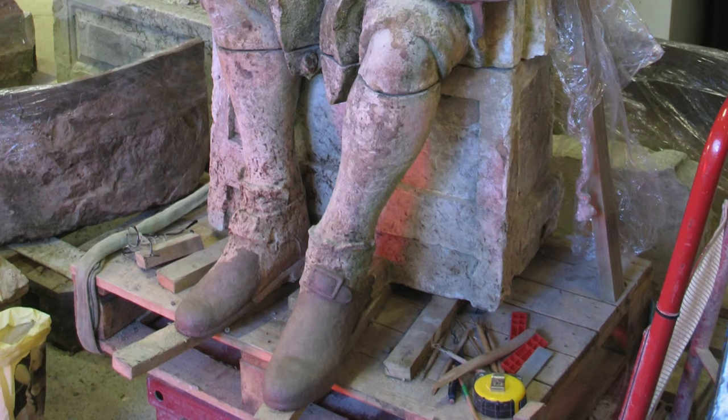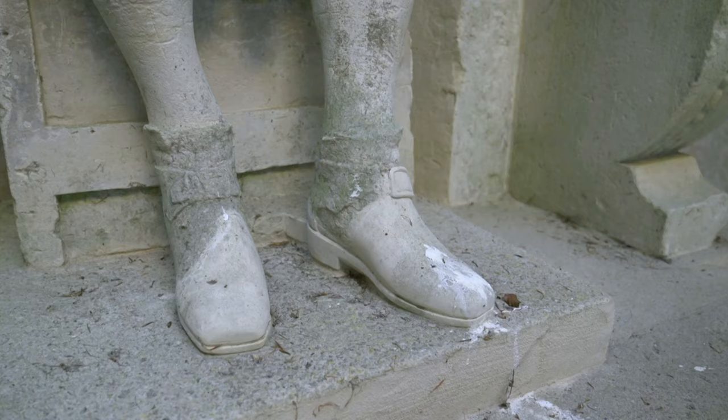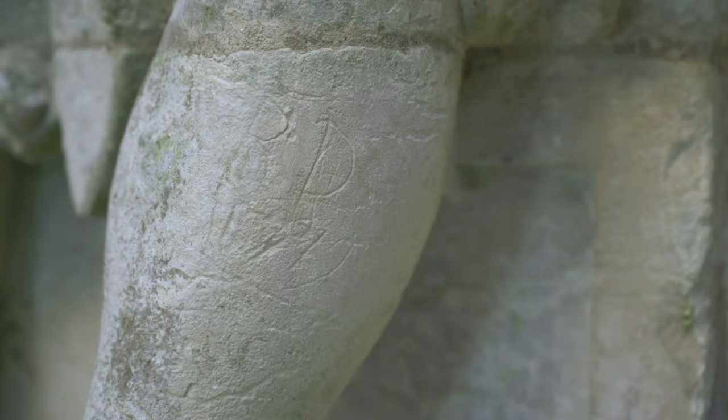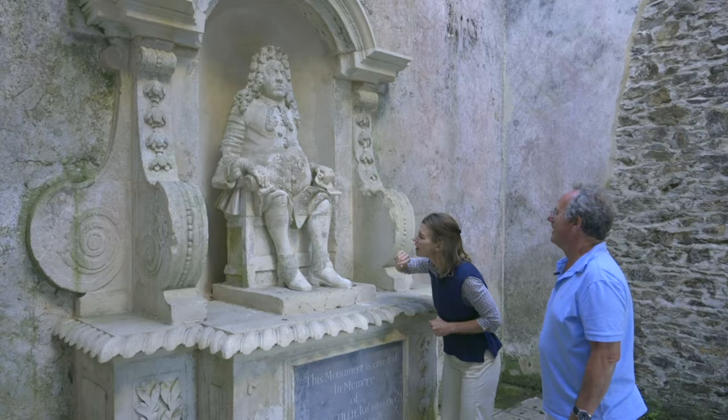Right, right. 300 years after Sir James Tilly died, his statue was reborn. We could have aged that. No. But I wanted to show that it was an intervention. It was a recreation. Exactly, and I think absolutely. And you've kept the graffiti on, I see. Absolutely. Yeah. Wouldn't it be wonderful to find out who had actually scratched it? I know, I know. Are there any dates on here? I'm looking. No, none that we can find. None that you can find.